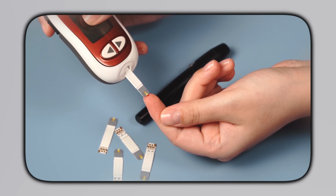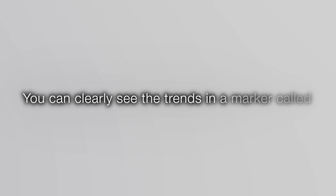You don't just develop diabetes overnight. You can clearly see the trends in a marker called HbA1c, which is a 3-month measurement of your glucose. But if you don't check that marker, then you're certainly not going to know that you're trending in the wrong direction. So these labs can be so incredibly helpful for prevention, early awareness, and then you can take action on an intervention that will actually work.